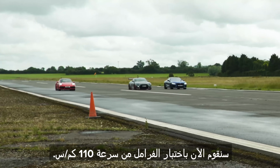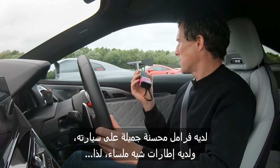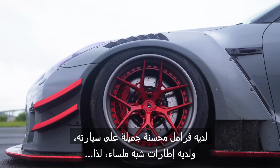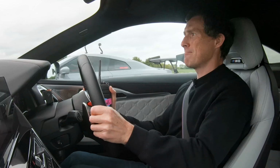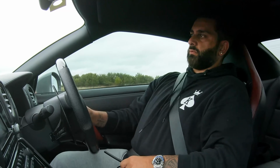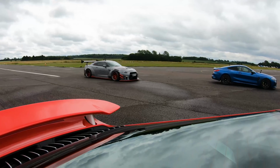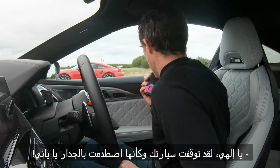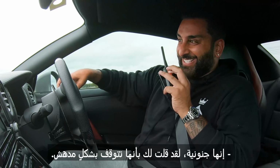Now we have a brake test from 70 miles an hour when we reach the cone, full emergency stop. He's got some sweet rated brakes on that, and he's got semi-slicks, so he should have a good chance at this. Let's see what happens. Here we go. Blimey, that thing's gone off stop. Oh my God, Yanni, your car stopped like it hit a wall. It's ridiculous. I told you, I just stopped.